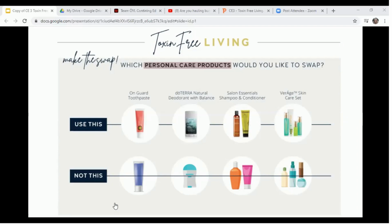So the first category we are going to dive into is personal care, and which personal care should be the top priority for switching up to a better product. The ones that we have chosen here are the products that most of us use at least once every day. So let's first talk about On Guard toothpaste.